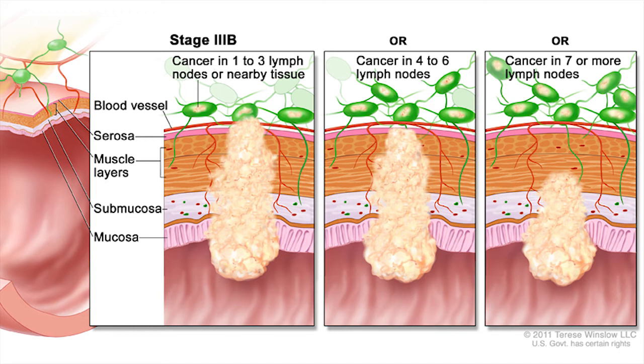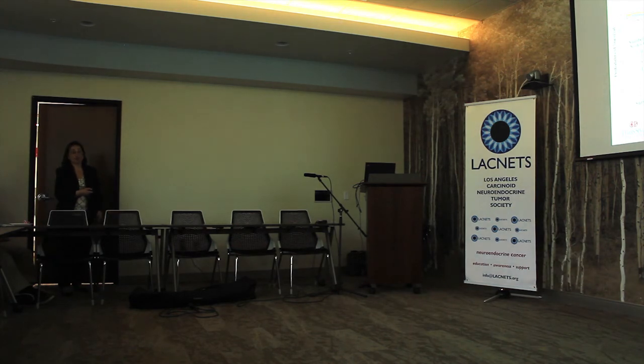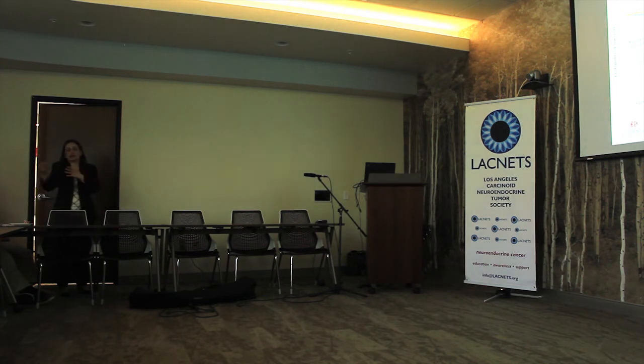When you looked at jejunum and ileal primaries, it did make a difference. So these are patients where the blue line is they got lymph nodes taken out, and the green line they did not. And if you looked at the overall survival, patients who had lymph nodes taken out lived much longer than patients who did not have an adequate amount of lymph nodes taken out. So what about looking at the number of lymph nodes? Does that make a difference? Does taking out more better than is 1 to 6 better than taking out 10 or 12? So yes, it does make a difference. So this group right here, these are the patients who had more than 12 lymph nodes taken out. They had a significantly better outcome than if they had nothing taken out.